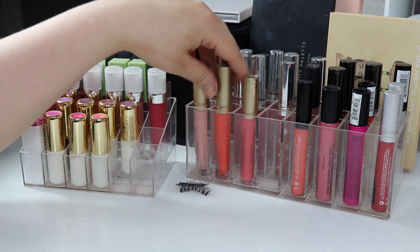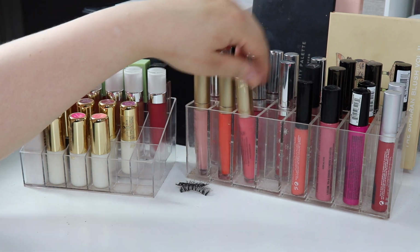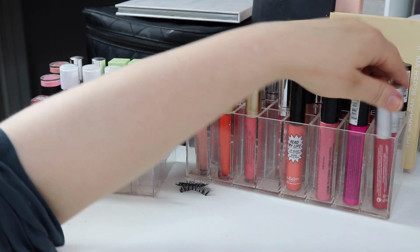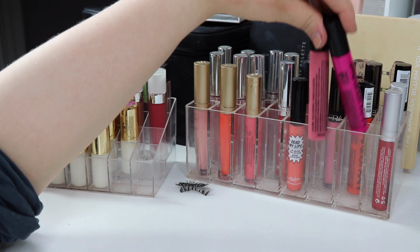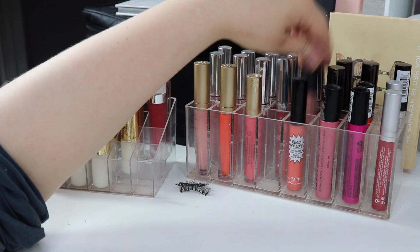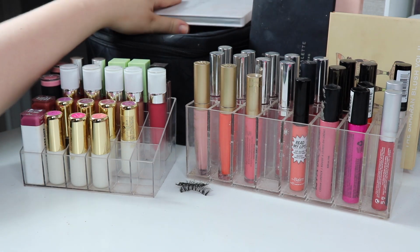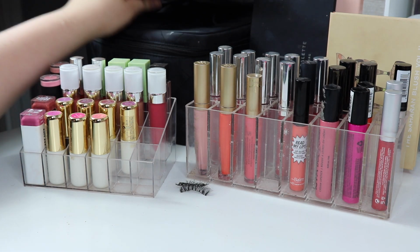So I have a lot of ColourPop, Too Faced, the Balm, NYX, Ofra, Sigma, but yeah, you know, just lipsticks. And then in the back right here, I do have my Shop My Stash products.